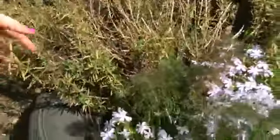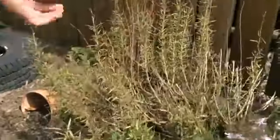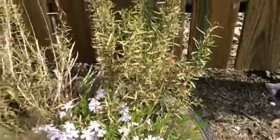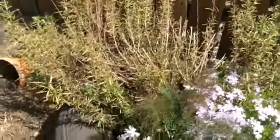Now this guy's looking a little haggard right now. He's coming back, I promise. They do overwinter. And so we tried to pick herbs that would do well in our climate and come back year to year if possible. So our rosemary's hanging in there. He's just had a rough winter. He's got to take a little time to spruce up for spring.